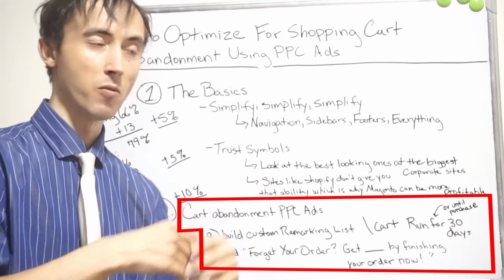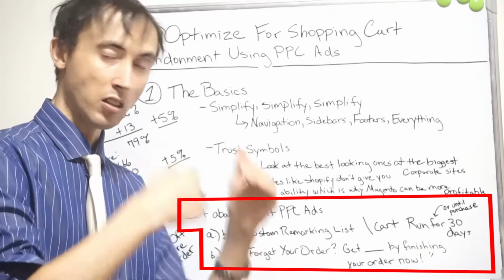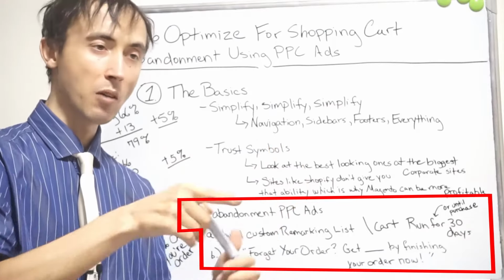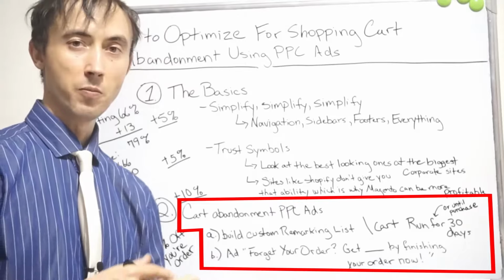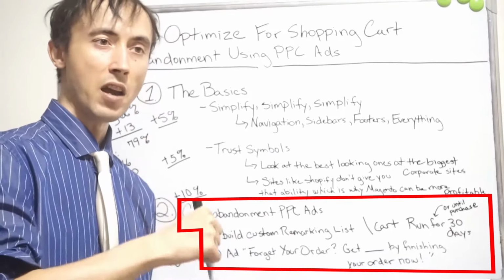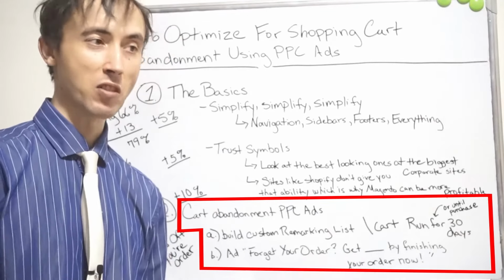And so basically what is going to happen is you're going to have this ad that's going to remind them, hey, you abandoned a cart, which I have the ad copy. I have a bunch of these on my banner portfolio on guaranteepbc.com, so you can get some real life examples if you want them. But to keep it simple, your ad's going to say, forget your order? Get, and then here's a blank where you're going to say what incentive you're going to give them to finish their order through this ad that you're showing them. Get blank by finishing your order now!